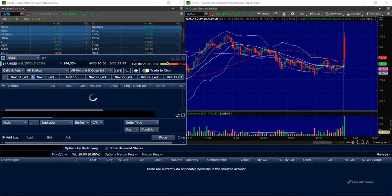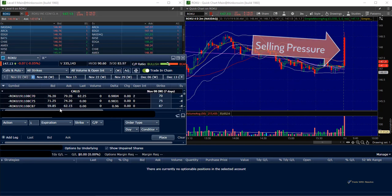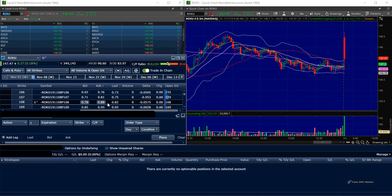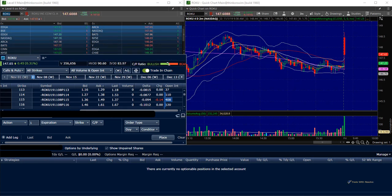I'm currently watching Roku here. You can see that we have quite a bit of selling pressure so far within this first 2-minute candlestick. And so I'm just going to wait until there is a good potential setup. Right now I'm just watching it to see how it behaves for the first few minutes, and then I will make a decision on whether or not there is a high probability trade on Roku this morning.